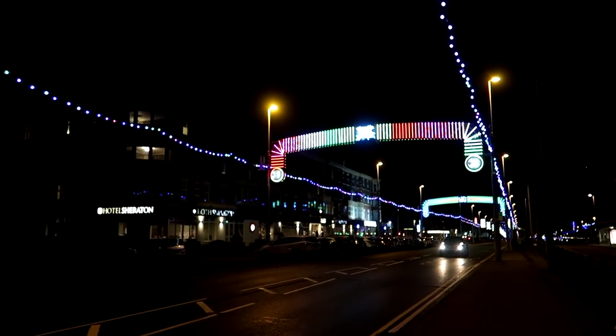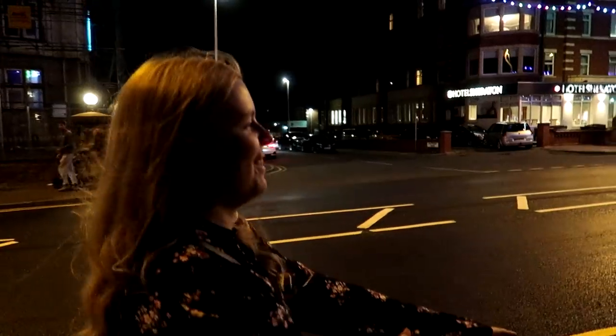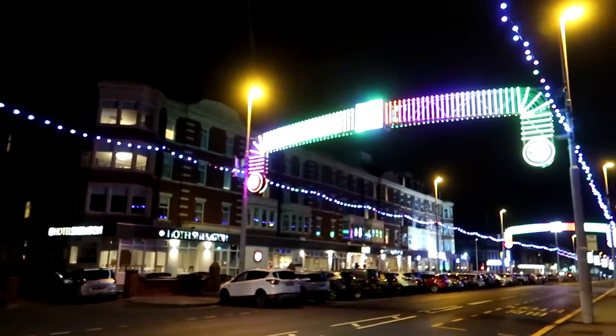Like I say, we're going to do things a bit different tonight because we're actually parked by the tower, aren't we? Yes, we are. So we thought we'll go down to Pleasure Beach on the tram and then walk back through them. A little bit different order to last year, freshens it up.